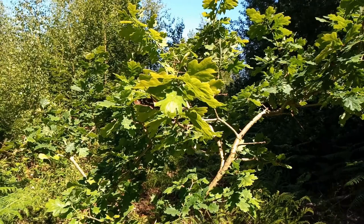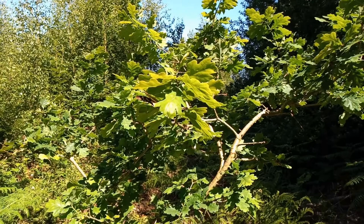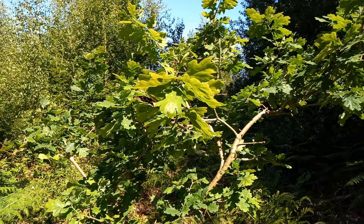It's amazing to see one of these butterflies. It's the first time I've seen the adult in Nottinghamshire. It does make me quite excited, and I need to try and get some photos while I'm here of this beautiful butterfly.